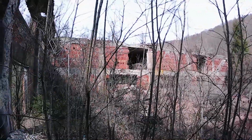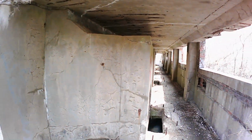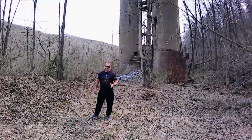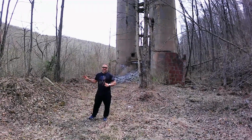So there it is, the paper mill. So, I don't want to sound like a complete wuss. I'm an adventurer as much as the next guy. But that building is sketchy as hell.